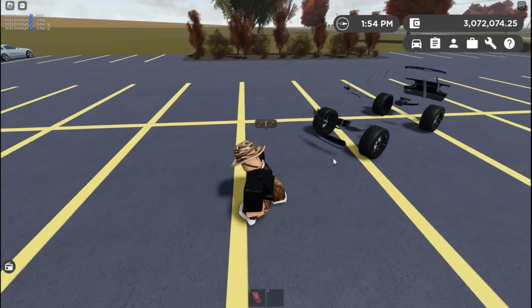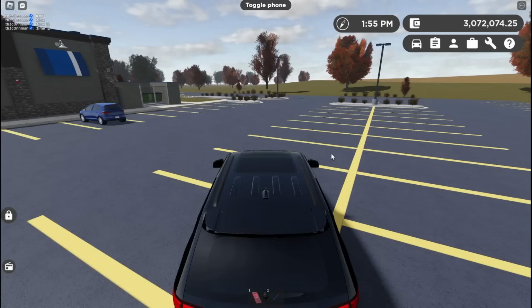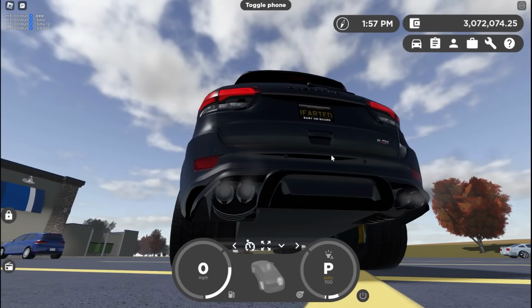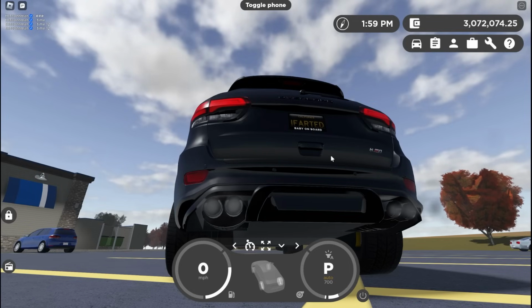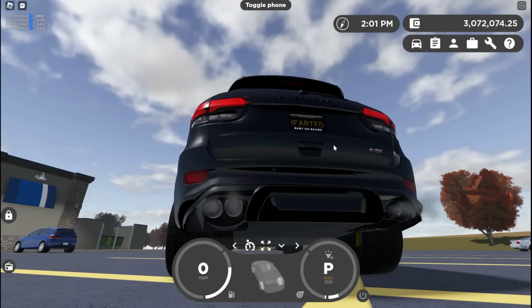Also got the Hennessy Trackhawk. This thing sounds crazy. Absolutely nasty startup. I will say the idle on the Cadillac is a lot better than this, but the startup on this thing is better.